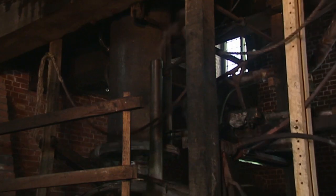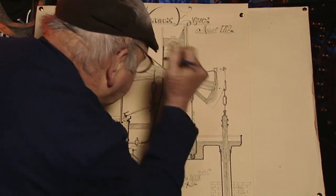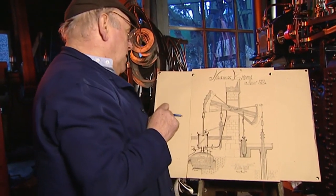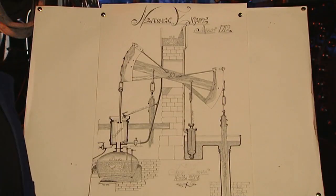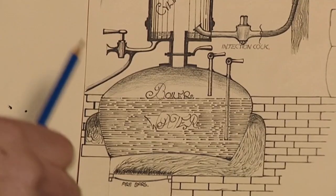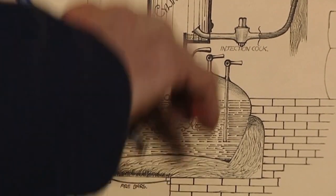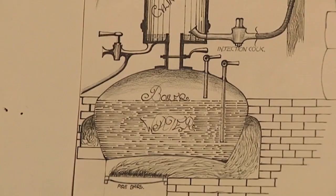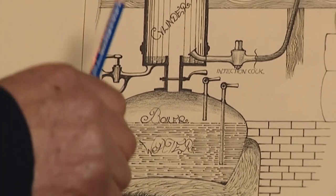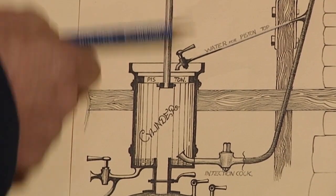It was called an atmospheric engine because it used the pressure of the atmosphere to move the piston. This is a drawing of Newcomen's atmospheric mine pumping engine, and it's quite an interesting thing how it works. This bit here is a boiler, a simple sort of boiler, like a haystack boiler, and the early ones were made of lead, and there wasn't a great deal of pressure in them. What transpired was that the steam, when you open this valve here, filled up this cylinder. The cylinder would be made of brass.